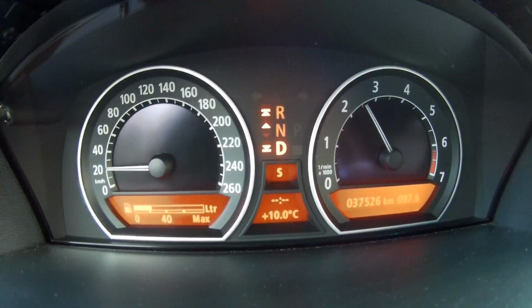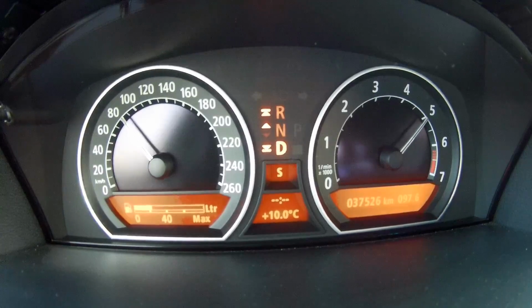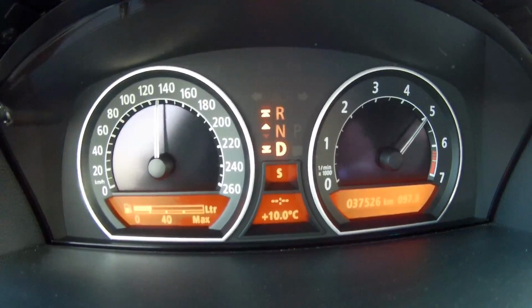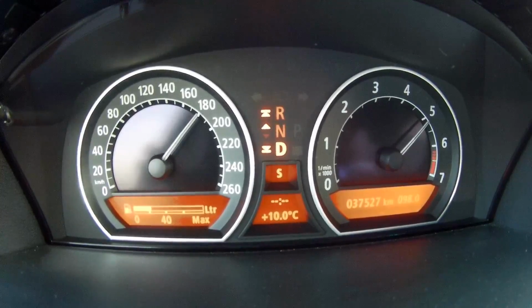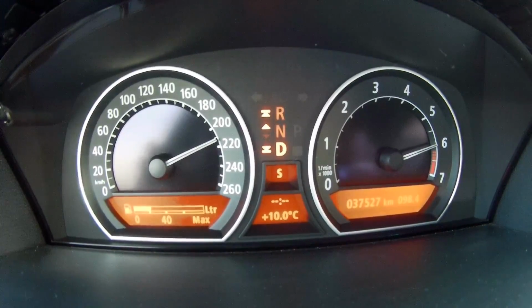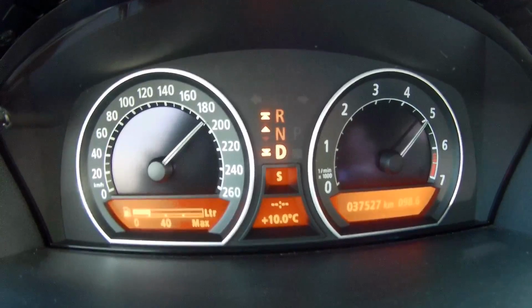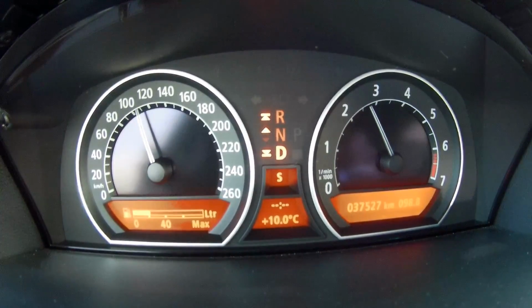A little bit of wheel spin in first gear. Second gear, full grip. Very stable. Nice engine sound. Already 200s. Also braking is very good.